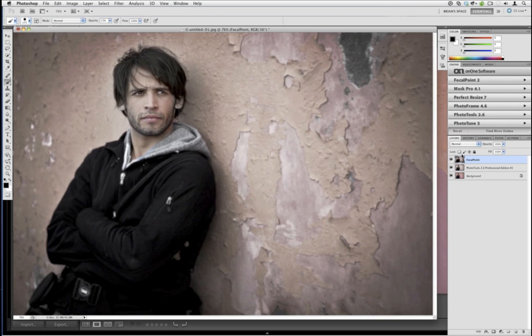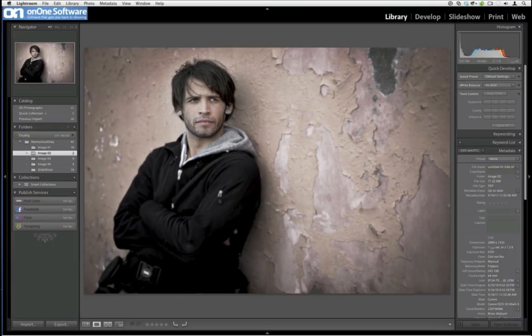Now, Andre was saying that he notices I don't do much sharpening in Photo Tools. Do I do sharpening in output only? No, I'll do sharpening. Let's save this image. I'll do sharpening in Lightroom. And then if I'm outputting for print, I'll go to Perfect Resize for final sharpening.